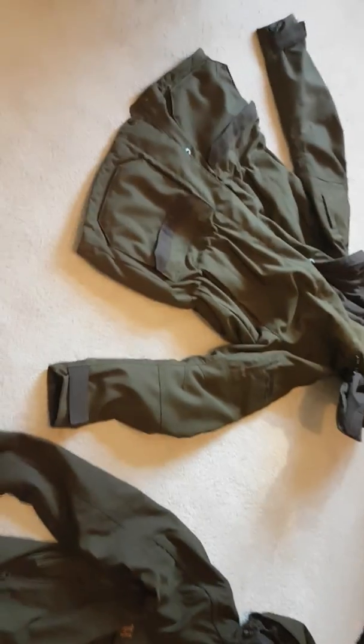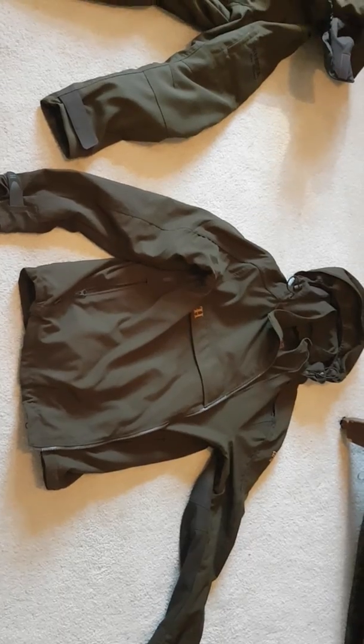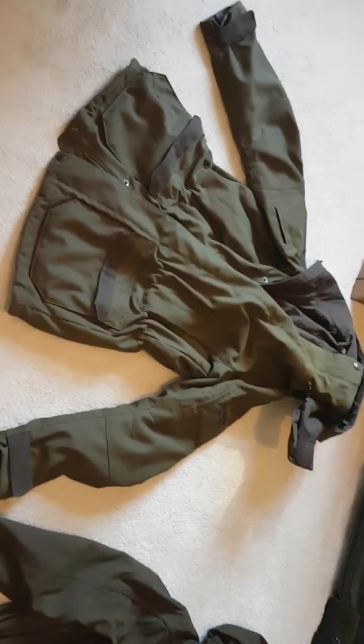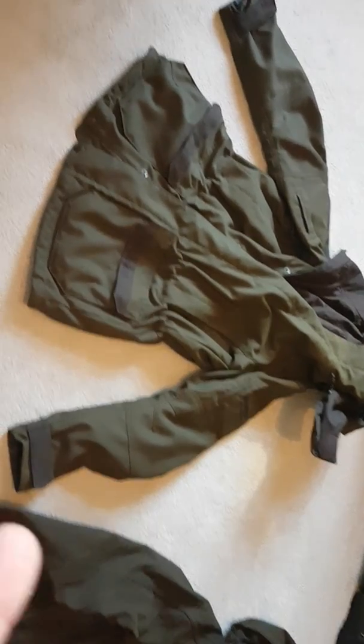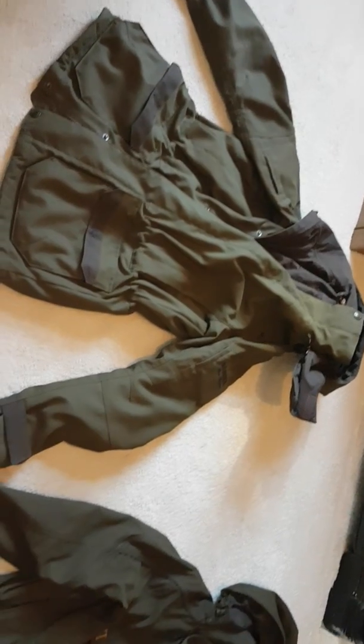So at the end of the day, the choice is, do you want the sort of side fastening cagoule style, slightly shorter and more fitted jacket, or do you want the more traditional sort of parka hunting coat, which is more of a coat rather than a jacket, of the Pro Hunter X?